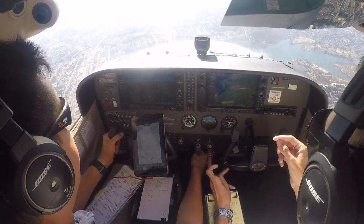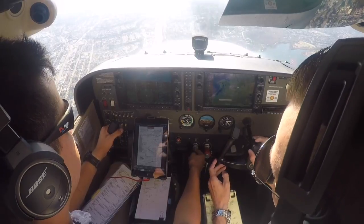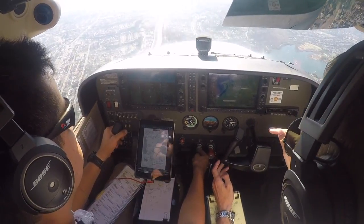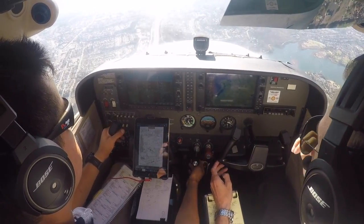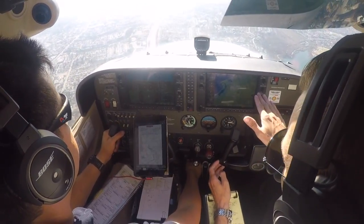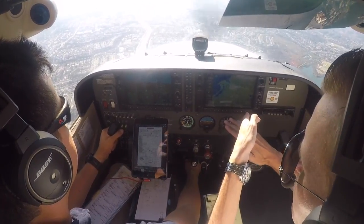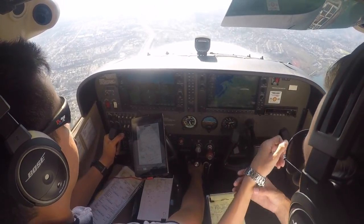Right, so we're a little bit high, so we'll just keep descending according to the glide slope. But what you want to do is cross Penny at 2,500, which we crossed right at 2,500. The reason for that is because you have to intercept the glide slope from underneath. Remember, you want the glide slope to come down to you, not you down to the glide slope. Okay?